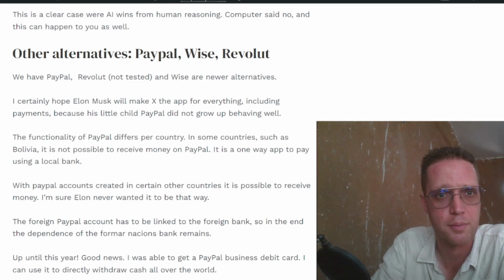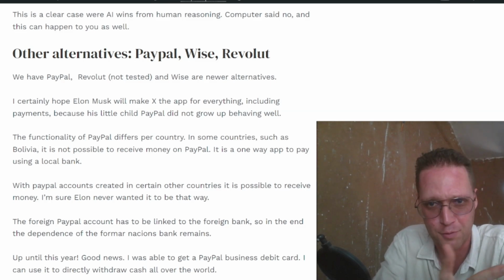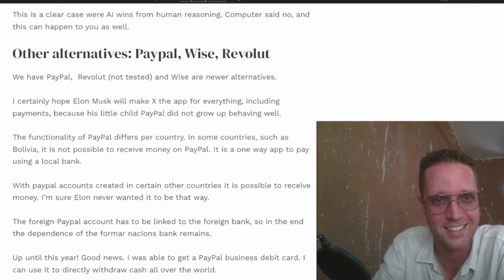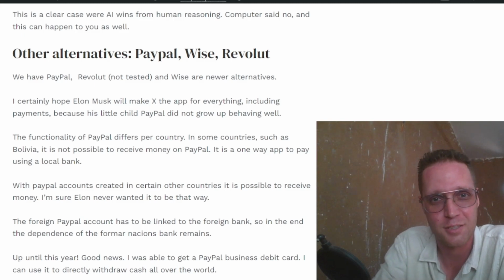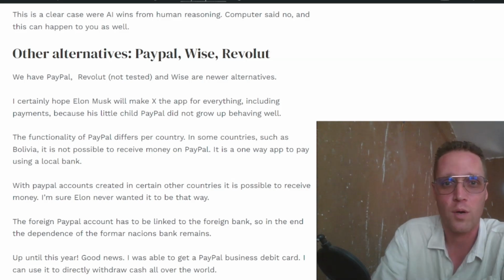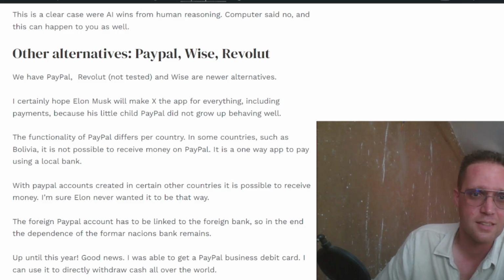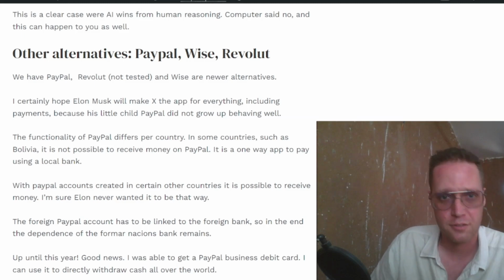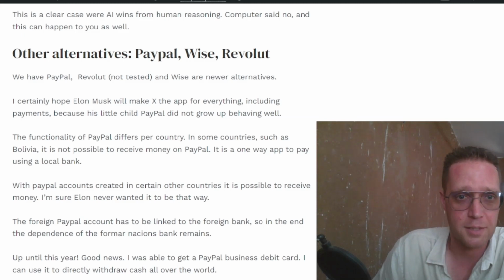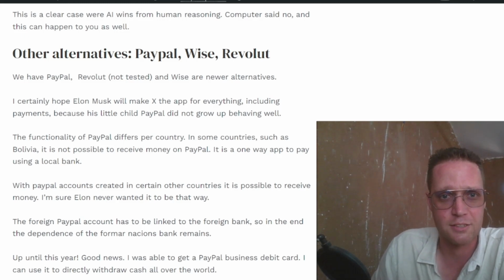First, about PayPal. I certainly hope Elon Musk will make X, the app for everything, work better than PayPal does, because the functionality of PayPal, his brainchild, differs per country. In some countries, such as Bolivia, it's not possible to receive money on PayPal. It's only a one-way app to pay using a local bank. So with PayPal accounts created in certain other countries, it is possible to receive money, and I'm sure Elon never wanted it to be that way.